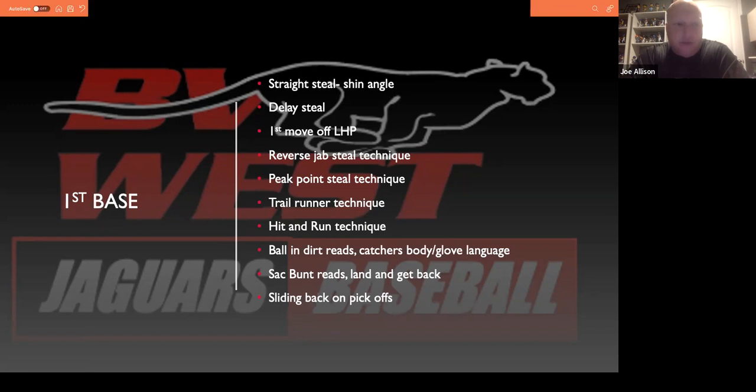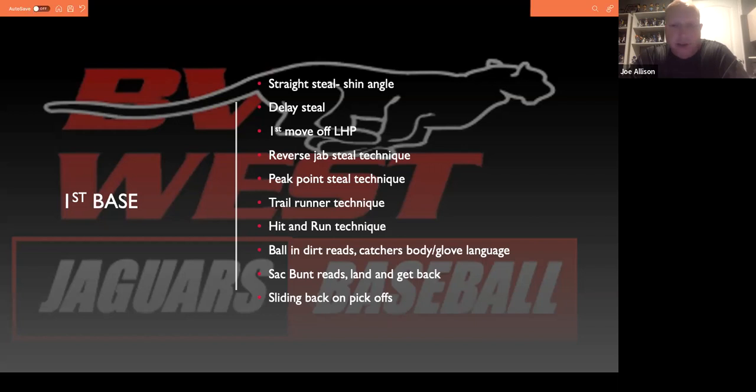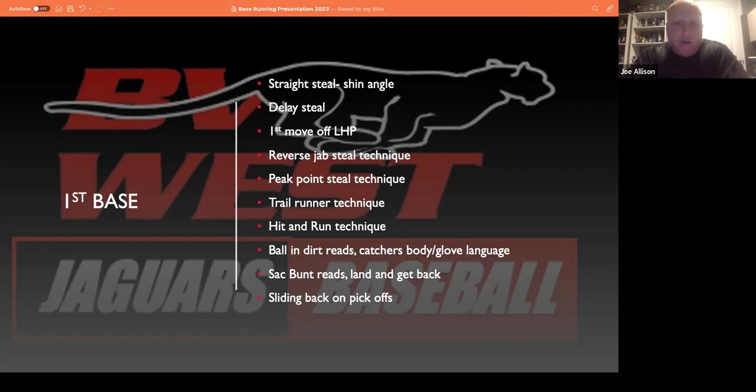Not only does the catcher have to retrieve the ball or back pick it or scoop it, they also have to make a great throw when they're not balanced. Understand all those things have to go right, not to mention the fielder has to get to the bag and cover on time as well. So dirt ball reads will steal you bases and turn into runs.